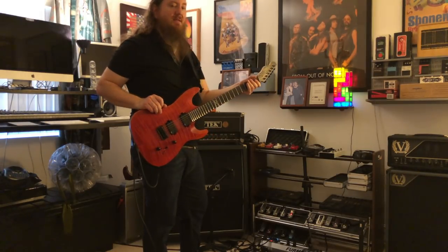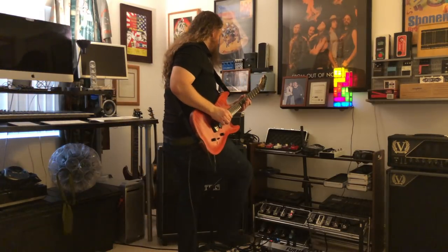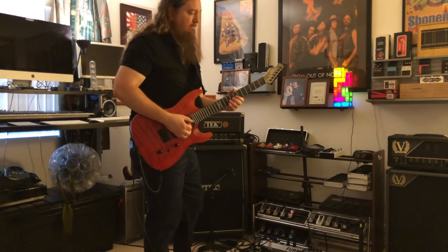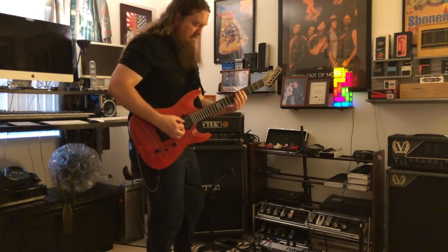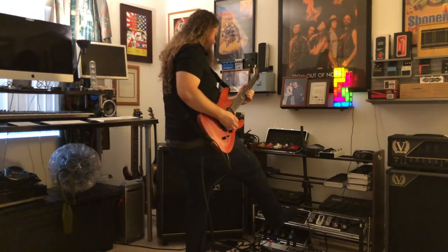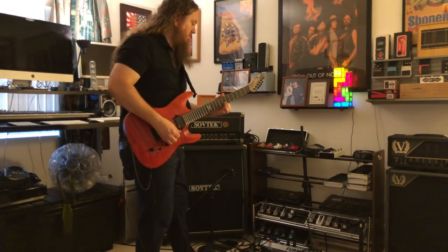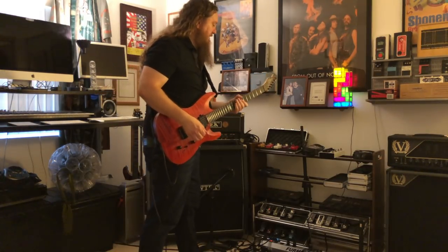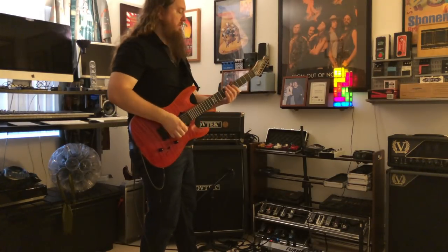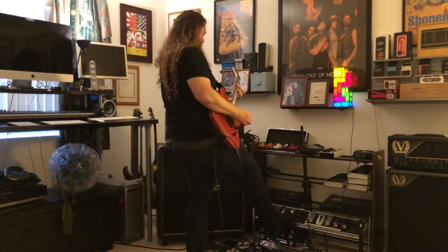But I think, to be fair, it should be driving another pedal. Driving an amp, something kind of like this. Without it. So yeah, it should be driving an amp or another pedal, just kind of adding a little bit more boost.